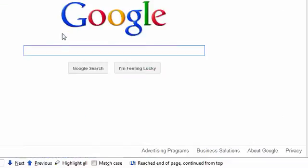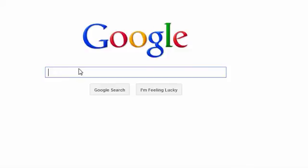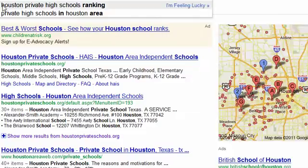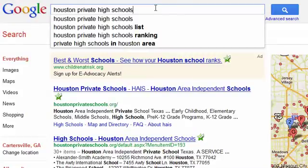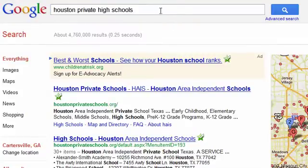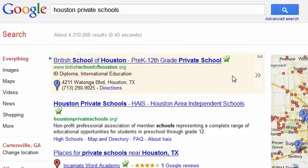And now what we're going to do is hop on over here to Google, and we're going to do a search. Houston private schools, high schools. Okay. Now, I want to show you this. Let's see here. That's not a great example because this is not an actual school. Houston private schools. Let's just do this.